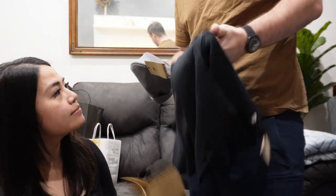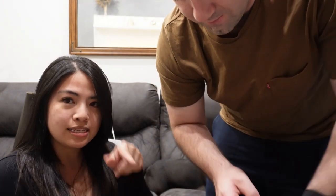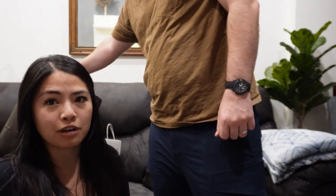And this top I got for $20. Actually, in the Canadian Nike stores that we've been to, close to where we live, this exact shirt that Ben bought would be on sale for around $35 to $40. So it's a pretty good deal. Then he got it for $20.